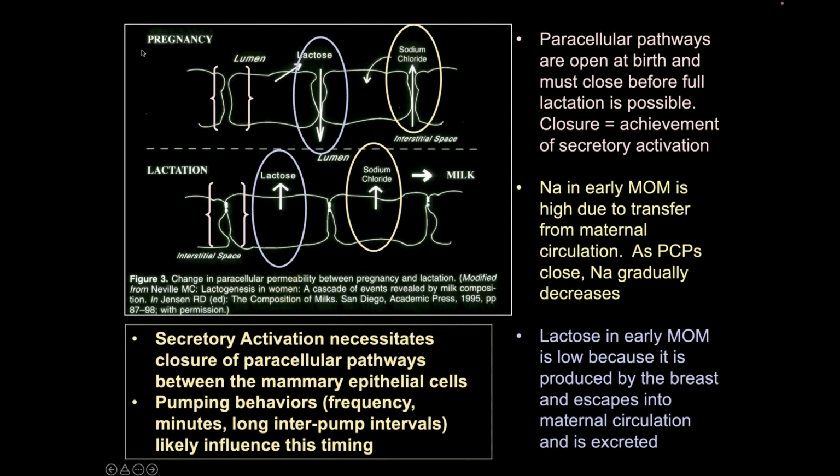So just as a bit of nomenclature, this is an individual cell that secretes milk in the mammary gland. This is the lumen of the duct. So what the cell makes will be secreted into the lumen. This is during pregnancy and the lead up to secretory activation. And this is once secretory activation is achieved. Now, key to all of this is the paracellular pathway, so that's what you see here, there are little spaces between the cells.